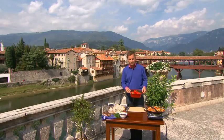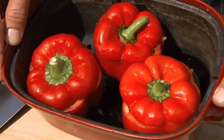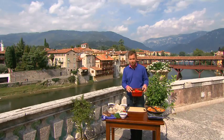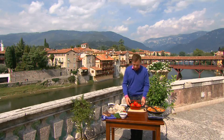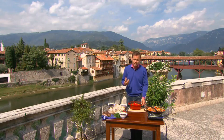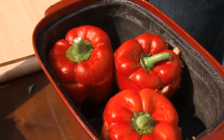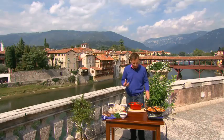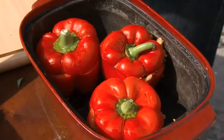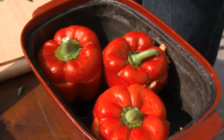The great thing about this dish is that the stuffing is done, so you don't really have to think about cooking time in terms of doneness. You can just look at the peppers. If you like the peppers to still be fresh tasting and have a bit of structure to them, then you can just bake them for about 15 minutes at 200 centigrade or 400 Fahrenheit. But if you like them to be sweet and collapsed, then you can bake them a lot longer. You can just look at the peppers and determine yourself.